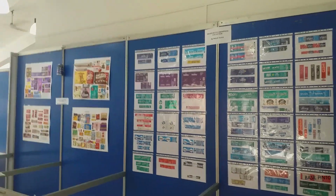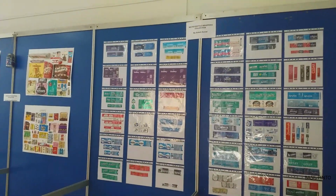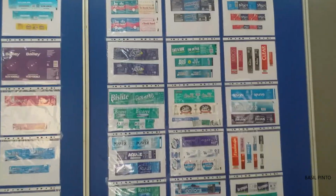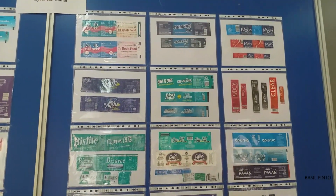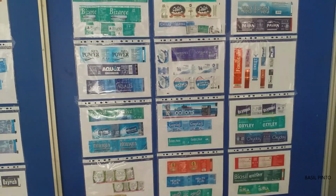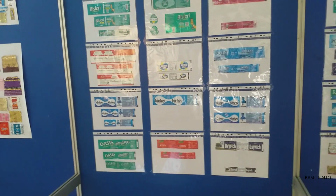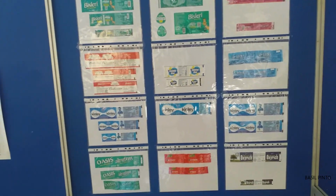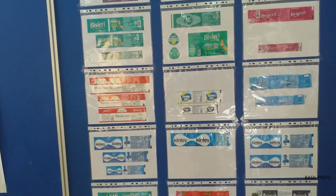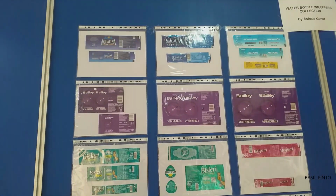A water bottle wrappers collection by Ashlesh Kamat. He's one of the noted philatelists from South Goa. Popular brands of water bottles like Kinley are displayed here, Bisleri, Bailey, Aquafina.